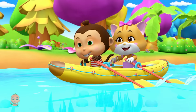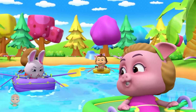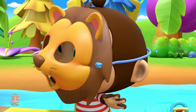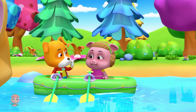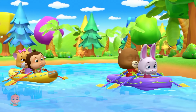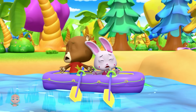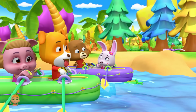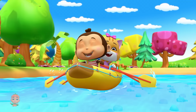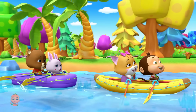Row, row, row your boat gently down the stream. Merrily, merrily, merrily, merrily, life is but a dream. Come on, kids, keep up. Row, row, row your boat gently down the stream. Can you hear the lion roar? Right there by the shore. Oh, dear. So long. What? Keep paddling, Topes. Nice going. Row, row, row your boat gently down the stream. If you see a crocodile, don't forget to scream. Race you back. Row, row, row your boat gently down the stream. Merrily, merrily, merrily, merrily, life is but a dream. Row, row, row your boat gently down the stream.